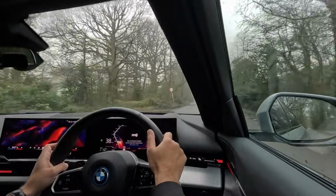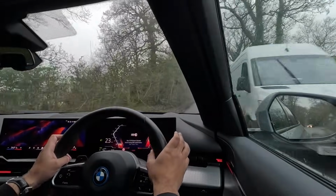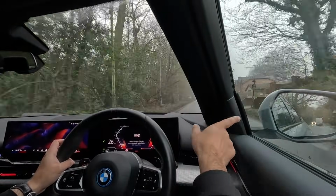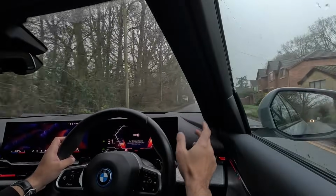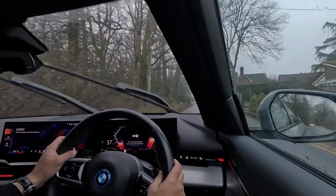There is a bit of road noise or wind whistle coming from the wing mirrors. They are quite large. I especially notice it from the passenger side over there.